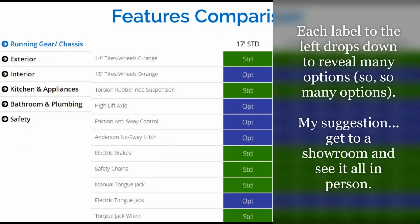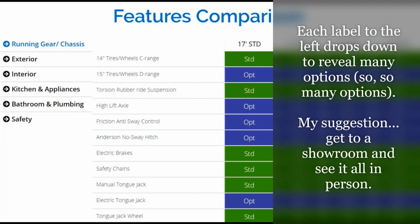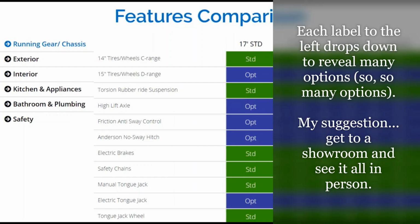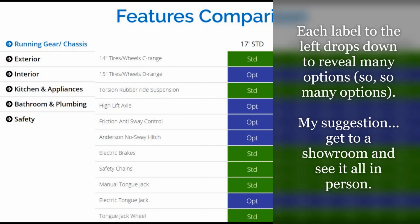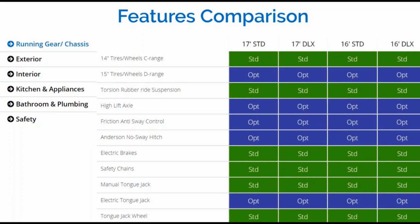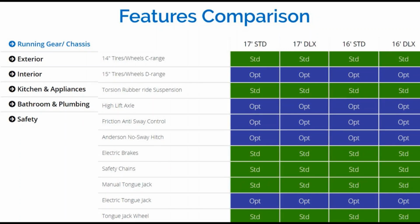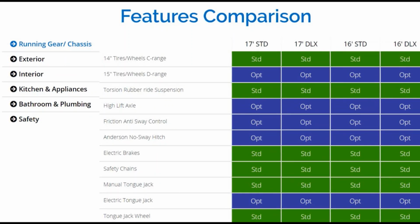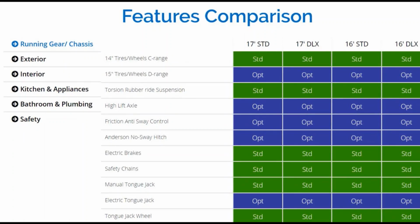You can go through things like running gear and chassis, if you're going to have your 14-inch tires in your C range or your 15-inch tires in your D range, things like axle lift, anti-sway control, Anderson no sway hitch. There's things that you can add on as optionals and things here that are standard. You can go into exterior, and it looks like things like the two 20-pound gas bottles are standard for all 4 models. You have things like LP tank cover, 12-volt battery pack, 110-volt exterior outlets, outside storage compartments, automatic changeover regulator. All of these come as standard features, and many, many more.